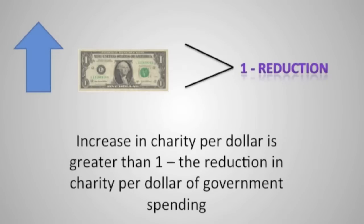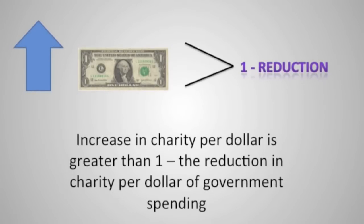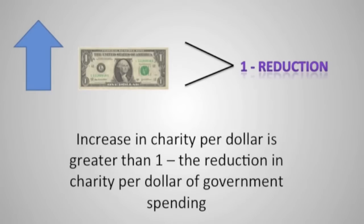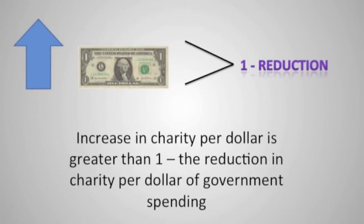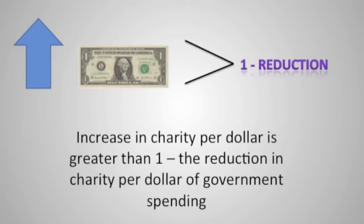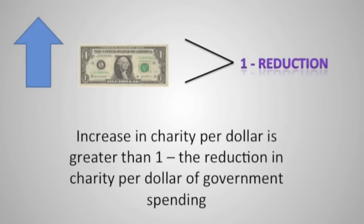Well, Pam, it's really interesting. Here's what I found. By offering a tax subsidy, the government hopes to encourage changes in people's behaviors to donate to charities, which will cause a marginal impact on the economy. The government should use a tax break if the increase in charity per dollar of tax break is greater than 1 minus the reduction in charity per dollar of government spending. If this inequality holds, the government can increase the total amount of charitable giving by tax subsidizing private charity rather than directly spending its revenues on charitable goods or services.